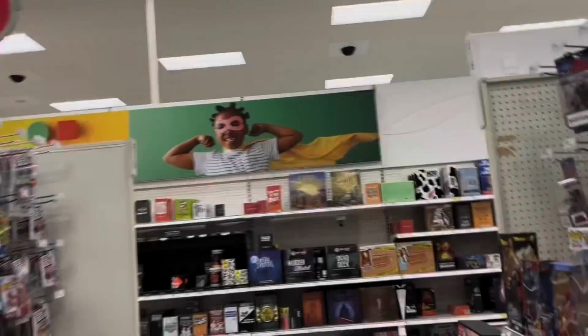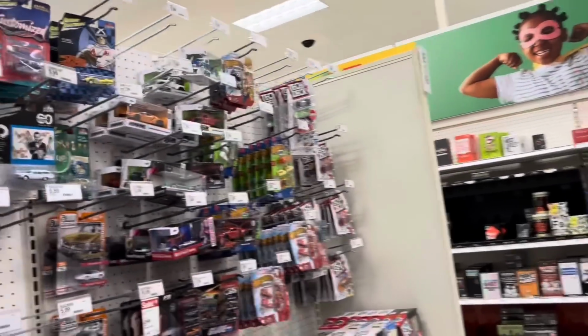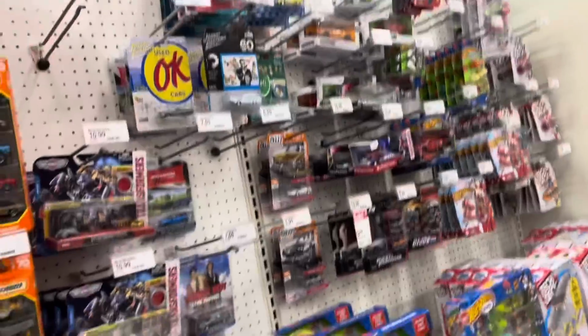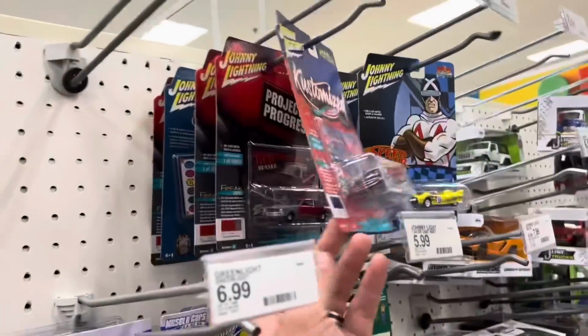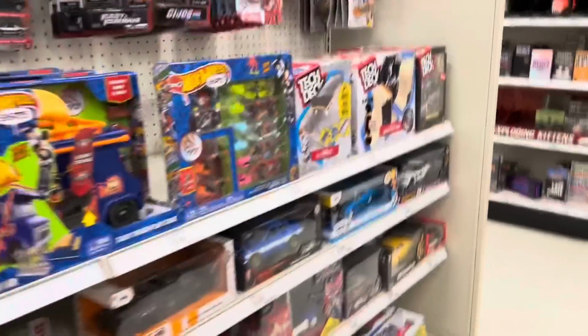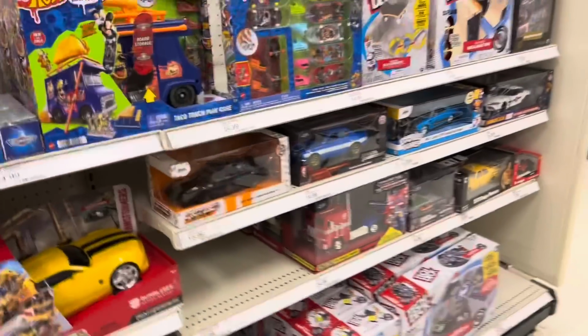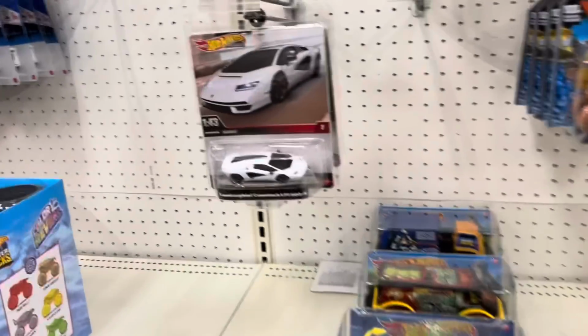Sweet. All right, so I'm over here at Target in Manhattan, and I'm checking the pegs, and I don't see a whole lot of new stuff. The new Johnnies are dwindling down pretty nicely. The 124s, nope, we're good. No greenies in there. There we go. That's new.